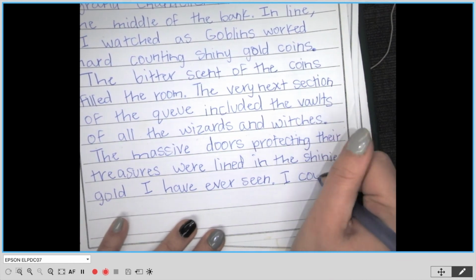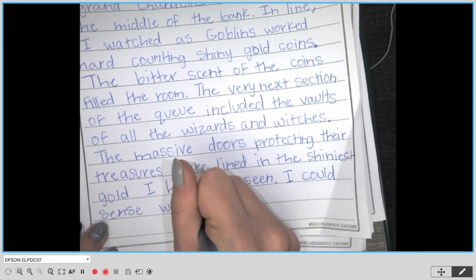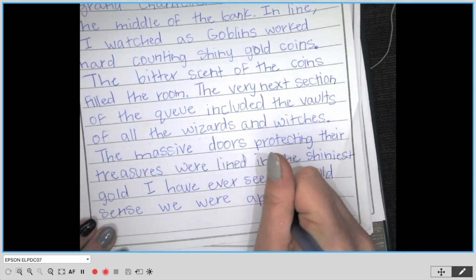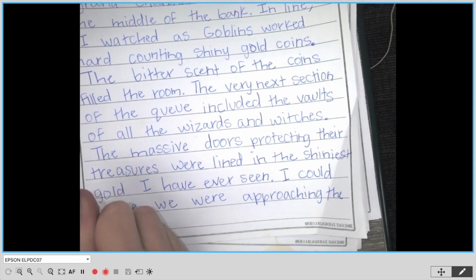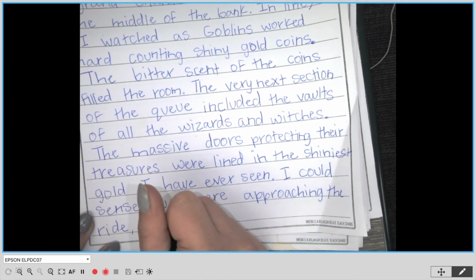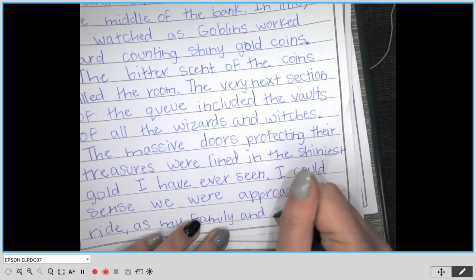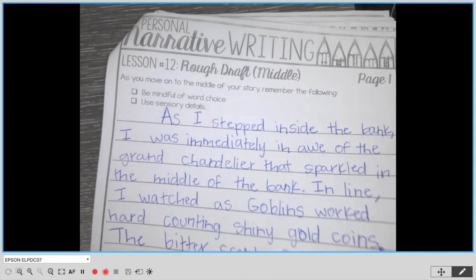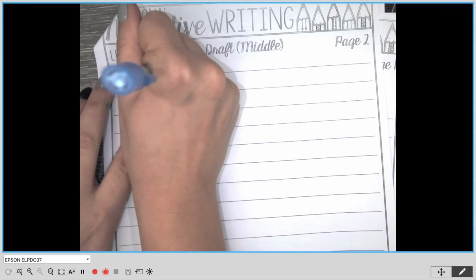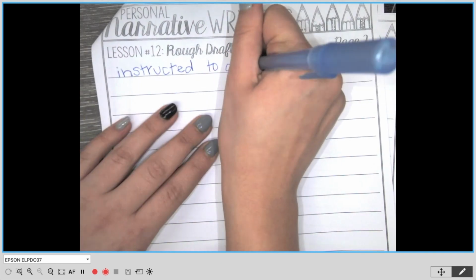I could sense we were approaching the ride as my family and I were instructed. Go ahead and flip over to the next page. Were instructed to get into an elevator.